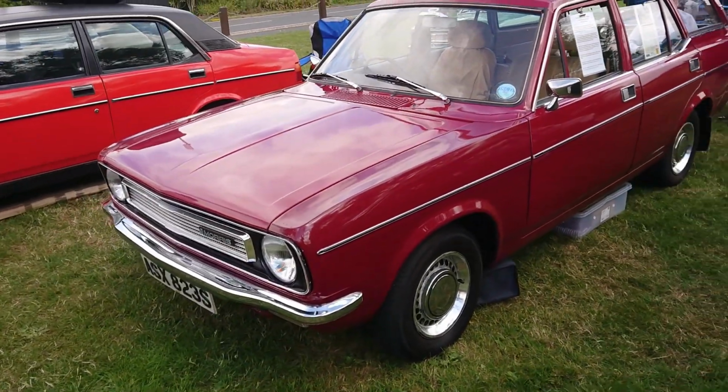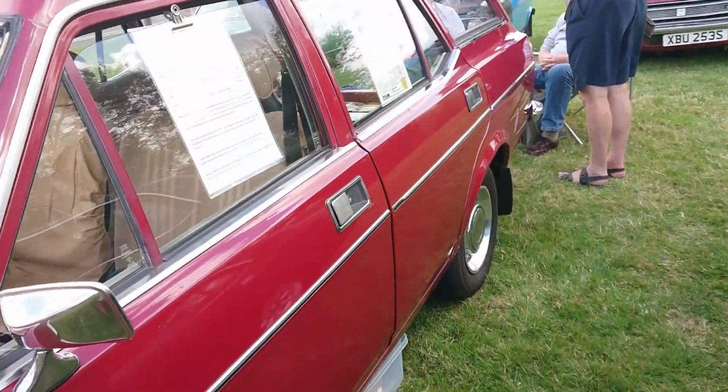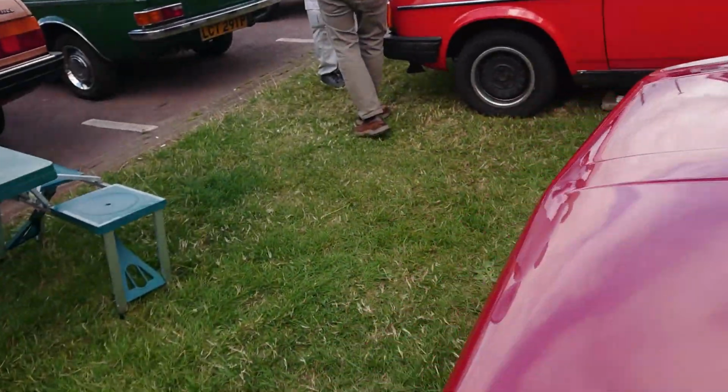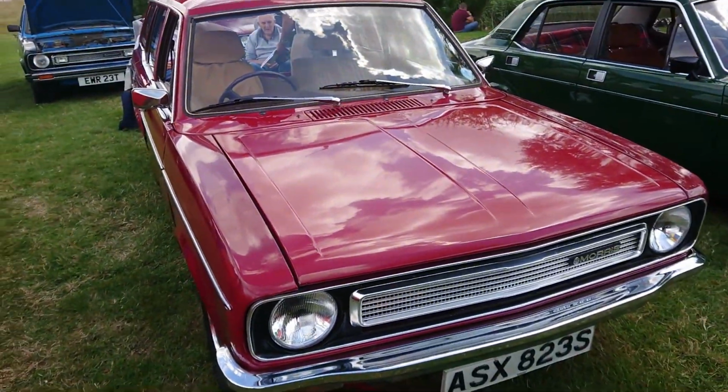1977, 1978. Again, a Series 2. Registered 77. Damask red. Only 51,500 miles. That's rather nice, isn't it, viewers? I've always thought the estates are quite handsome with these.